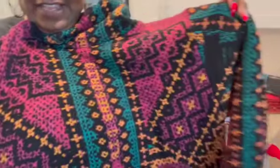A nice sweater dress. The sleeves are kind of puffed. I don't know, the pattern and everything, I think she's gonna like it. She'll probably wear this Sunday. And that's all I got. Oh, I got a wig.